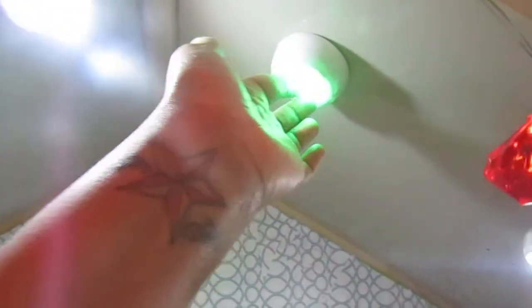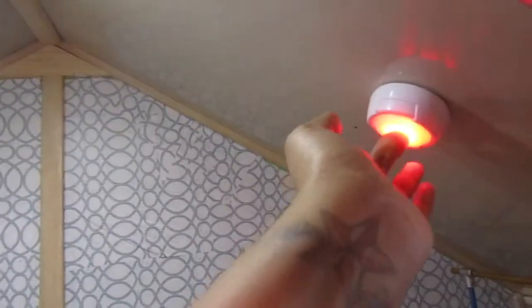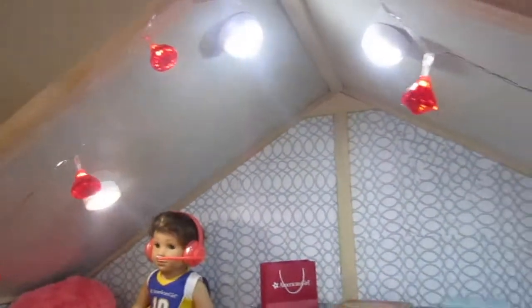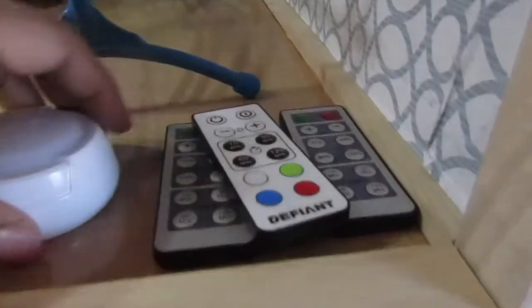For lighting, I just use these push button lights. I got some on Amazon and some at Costco. And the Costco ones change color. And the Amazon ones just stay white. I think these all color ones up here. Oh, here we go. And they each take 3 AAA batteries, so when it's time to change batteries, it's a big ordeal. And they all come with remotes.